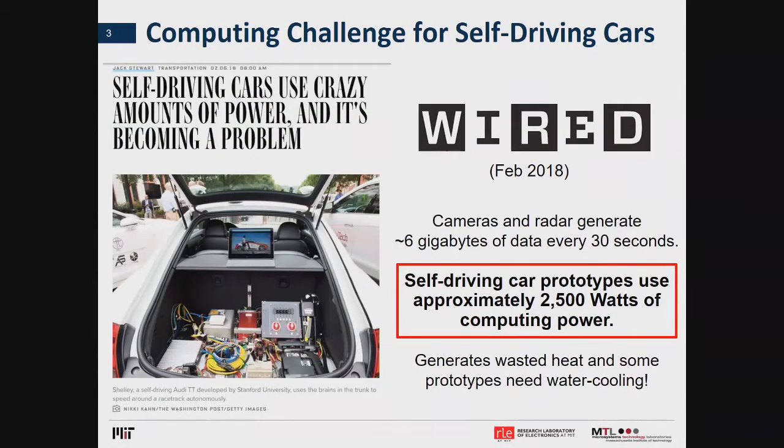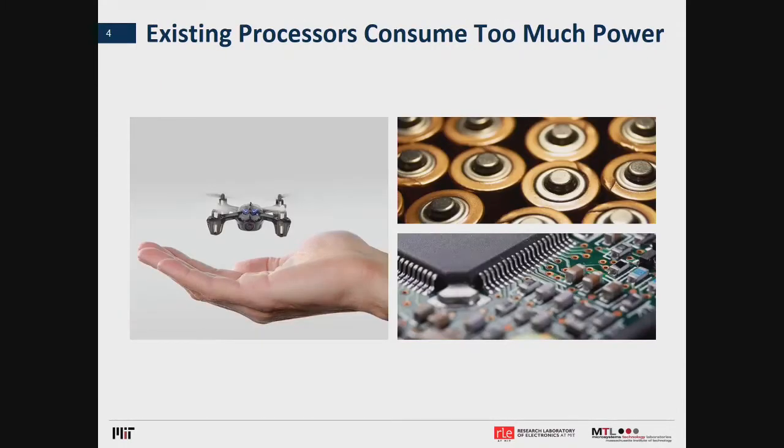But one of the key challenges that we face when doing that is power consumption. If you take the typical autonomous example, like self-driving cars, they burn over 2,000 watts of power just to do the compute, right? They actually need special water cooling in their system, and this is to crunch through all the sensor data they're collecting in order to navigate. So this is a really challenging issue, and it becomes even more challenging as we shrink down the size of these devices.